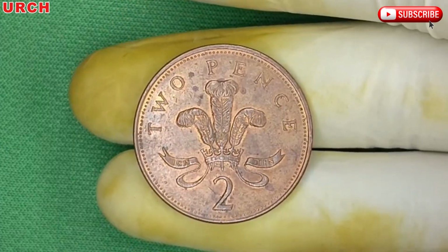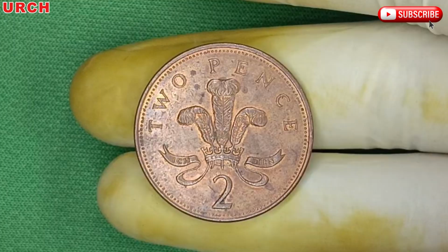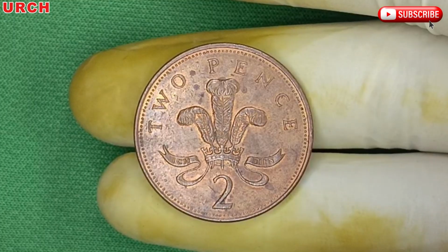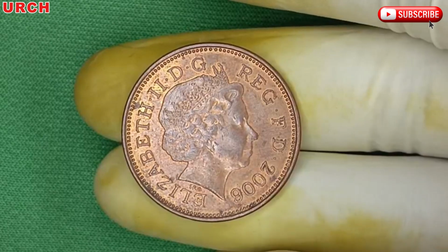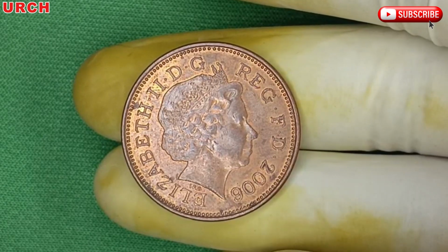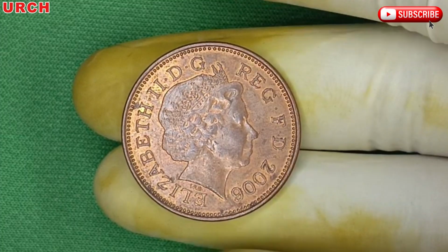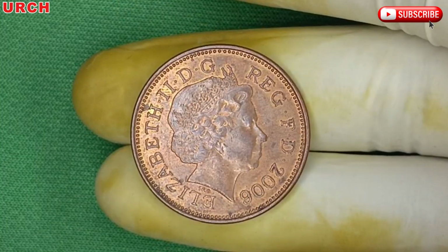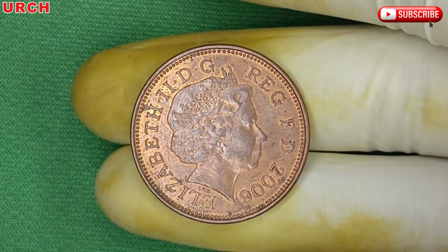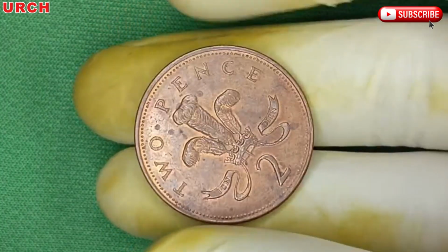By 2006, there were already growing discussions about redesigning Britain's coinage. Just 2 years later, in 2008, the Royal Mint introduced a completely new set of reverse designs, where each denomination formed part of a larger jigsaw puzzle of the royal shield. This meant that the 2006 2p coin was among the last to feature the historic badge of the Prince of Wales before the transition. For collectors, this detail makes it a bridge between two eras of design, the classic heritage style and the bold modern reimagining of British currency.